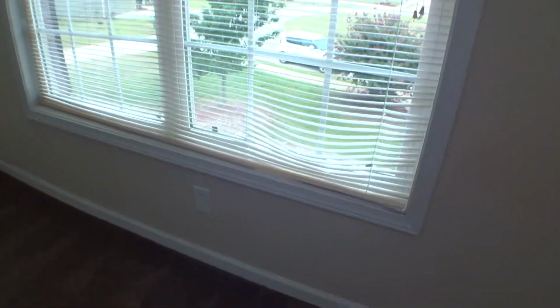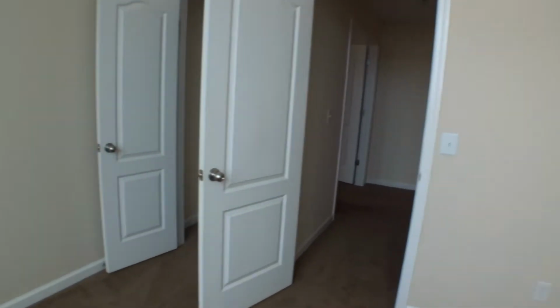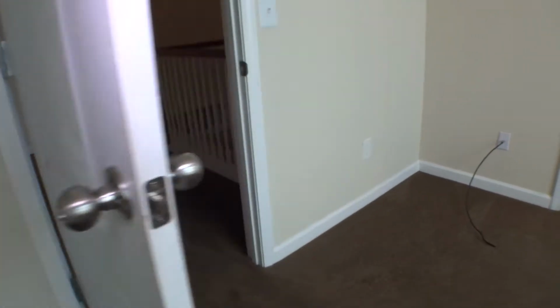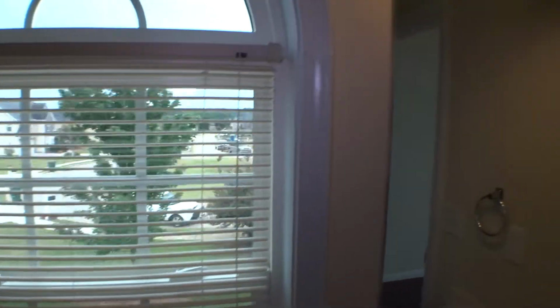One-inch blinds, saggy on the right-hand side. Other than that, they work good. Walls are in good condition. Door in good condition. Closet clean. Doors good in and out. Inside this bathroom, everything's covered with tiles, good condition, 1-inch blinds, working good, two bulbs out.